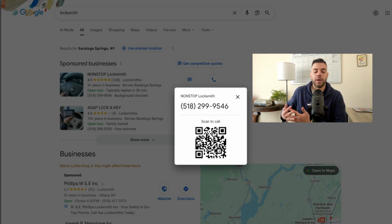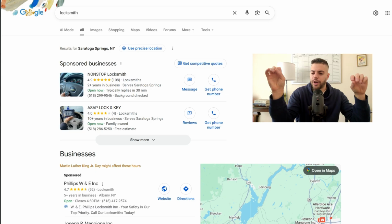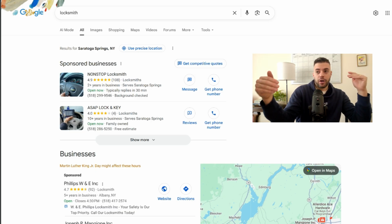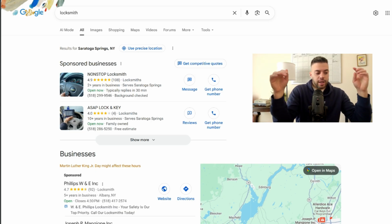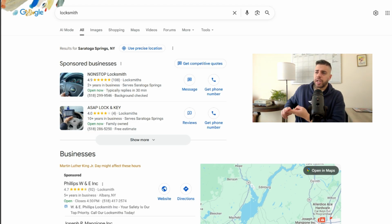You can always dispute that within Google, whether it's the message or the phone calls. You could potentially save money, but you have to be really on top of that. So it's a much different service than Google Business Profile, where it's just number of calls and number of website clicks. Instead, you are really focused on the quality of lead, and then either accepting it, booking it, or potentially disputing it if it's gibberish or if it's a low quality lead.